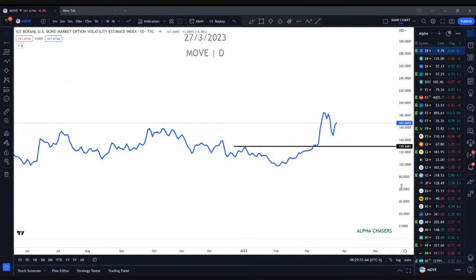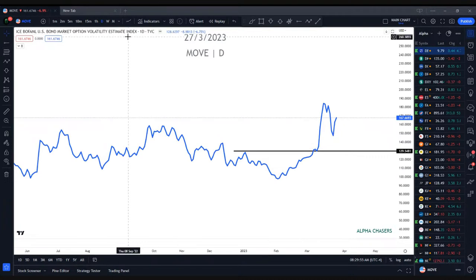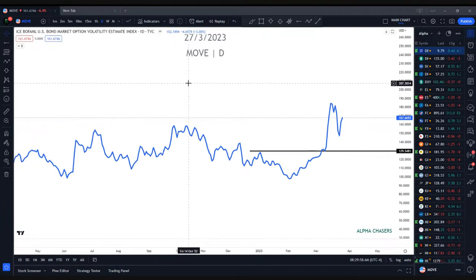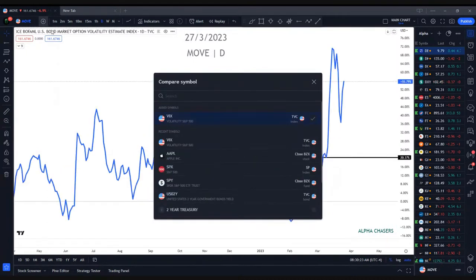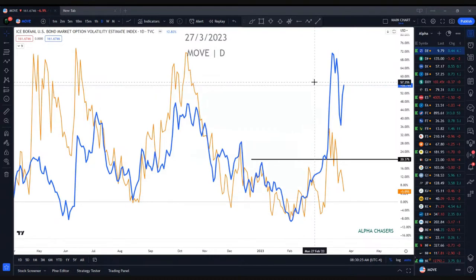This is MOVE. Now let's explain what MOVE is. MOVE is the bond market option volatility index. Why am I showing you this? Because is this moving like something that's telling you that you shouldn't be worried? No. If this was the VIX in the stock market, and we saw MOVE like this, comes down, starts to go again, our antennas would be up. So bonds always know before stocks. If you take nothing else from today, remember that one line: bonds always know before what? Stocks.